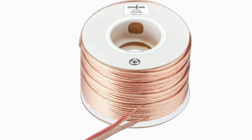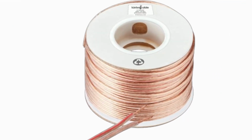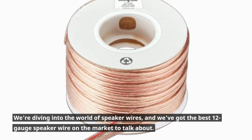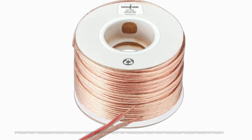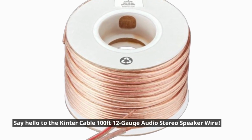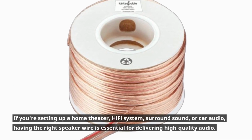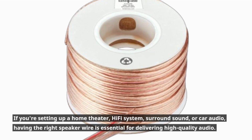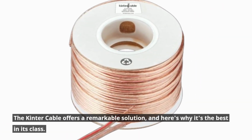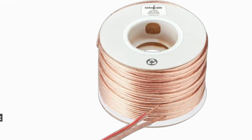Buying decisions. Today, we have something special for all you audio enthusiasts out there. We're diving into the world of speaker wires, and we've got the best 12-gauge speaker wire on the market to talk about. Say hello to the Kinter Cable 100 feet 12-gauge audio stereo speaker wire. If you're setting up a home theater, hi-fi system, surround sound, or car audio, having the right speaker wire is essential for delivering high-quality audio. The Kinter cable offers a remarkable solution, and here's why it's the best in its class.